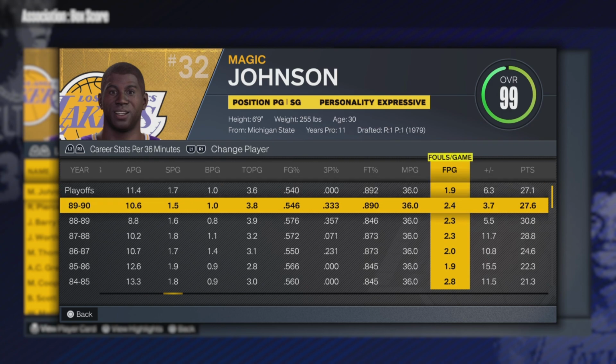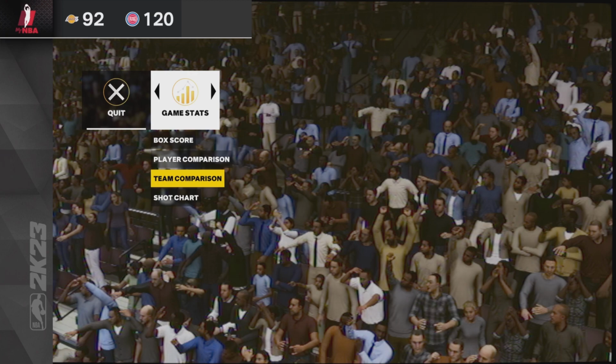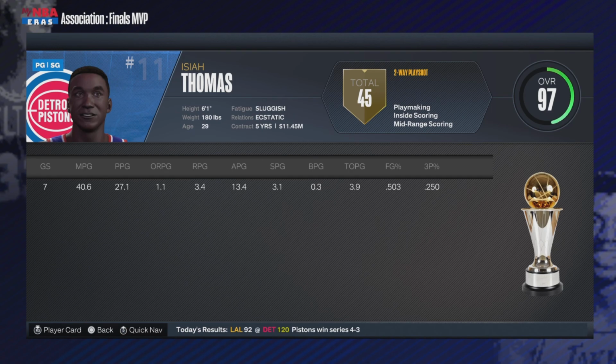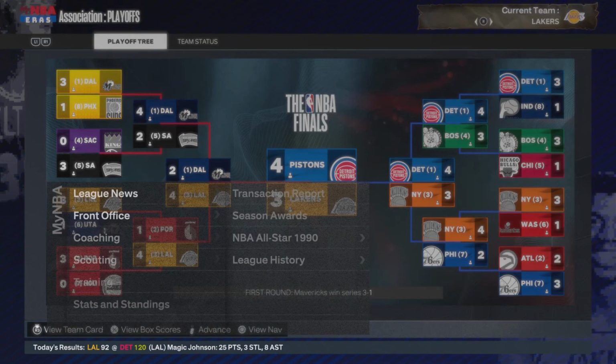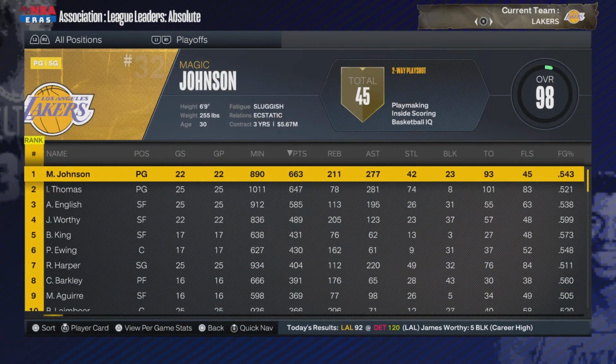But you know what? We got to give it up to Magic Johnson. He played his tail off all postseason. Came up short at the end, but man, took the 64-win Pistons to 7 games. That is nothing to sneeze at. Isaiah Thomas wins the Finals MVP trophy. So Isaiah Thomas cementing his legacy as one of the all-time great point guards. And that does it for the 1990 NBA season.